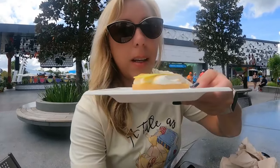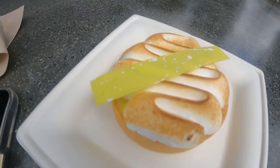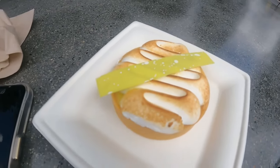Found the key lime tart. So if you don't know this, key lime pie is my all-time favorite. And so I did find it over by the Comicor. Let me show you, it looks so pretty. Doesn't that look so gorgeous?